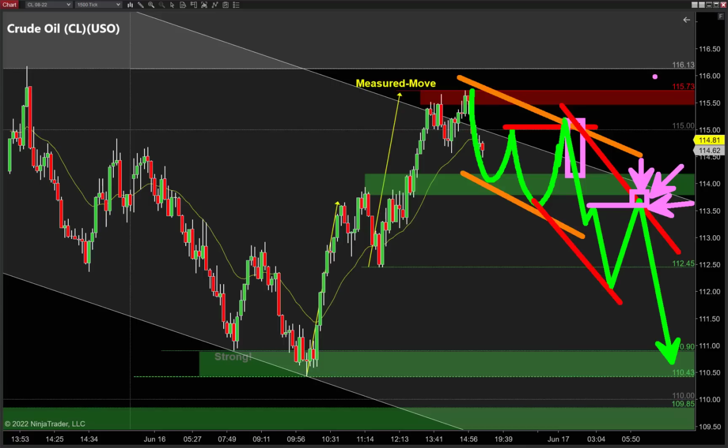This is a very, very common two-try failure into first channel test. We look for these pretty much nonstop in our trade room. We know the market wants to go back down to retest the low. So I really like that short off the high.